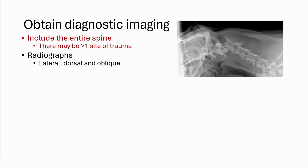So your next step in general practice will probably be to obtain diagnostic imaging to obtain more information. And we can see here a rather devastating fracture of C2 through the vertebral body of C2. And of course, this is made so much worse because of the considerable dislocation here. You do need to image the entire spine because there may be more than one site of trauma. And ideally, these radiographs should be lateral and dorsoventral as an absolute minimum. You need to have at least 2 views. But you also should have oblique, because obliques are the only way that you can look at facet injuries.